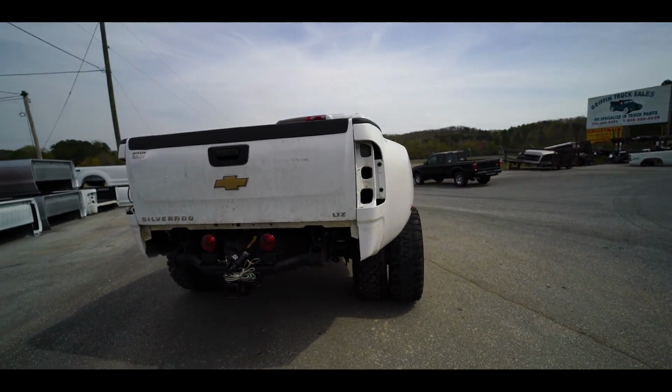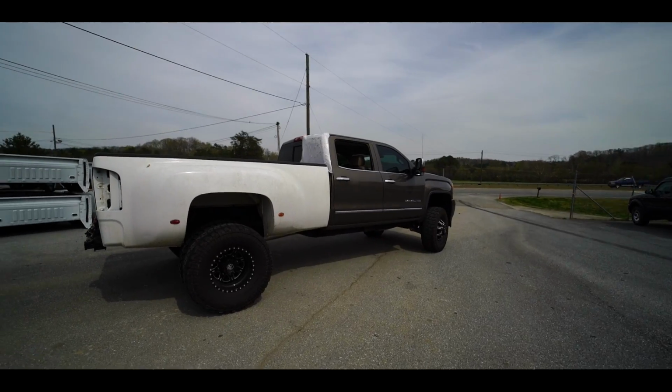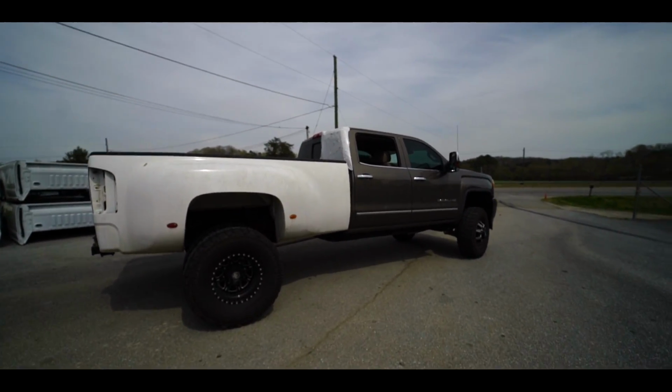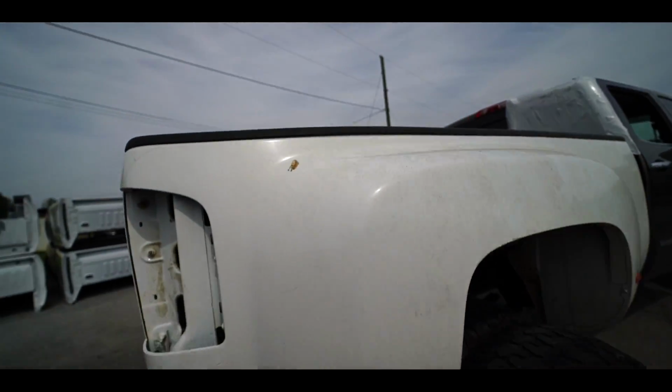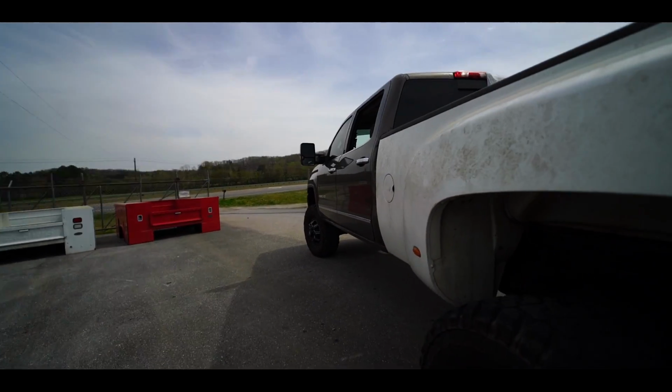This is a 2013 Chevy Silverado bed, so it's actually the previous generation bed. All the bolts still match up the same and it will fit. It's just that some of the body lines don't perfectly match. However, I think this would be a really good bed to practice some stuff on. And once you get it wrapped, you'll never even be able to tell the difference, I don't think.